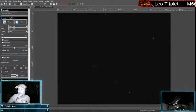So, seems like the camera's working fine tonight. We started it up, no problems. I let the cooling chamber cool down for a little while, and we're slewed around to our first target. And everything seems to be good. So, pretty happy about that.